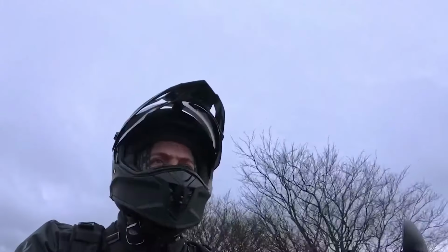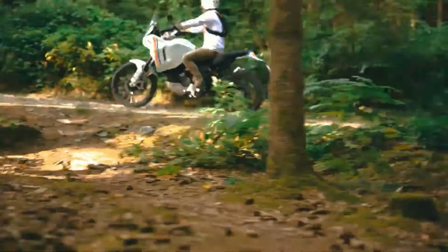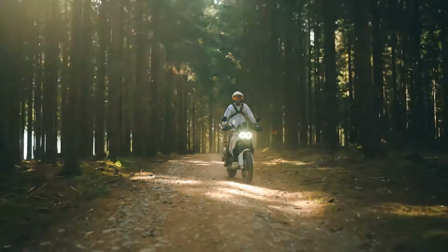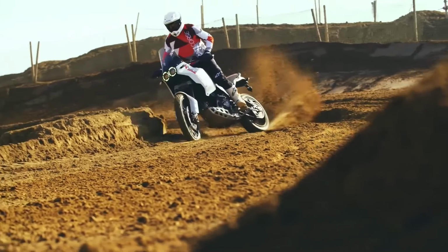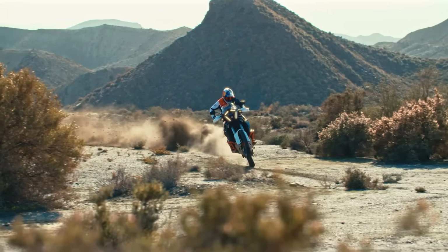$18,50 gets you Italian passion with serious off-road capability. It's not the practical choice, but it might be the right choice if you want something that stirs your soul every time you ride it. And now, the ultimate off-road weapon for riders who refuse to compromise.